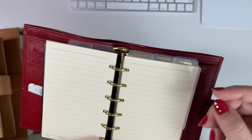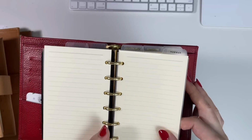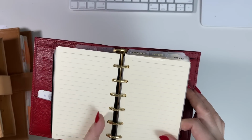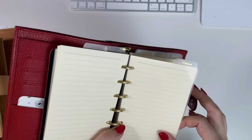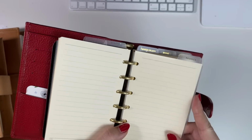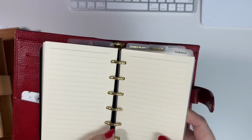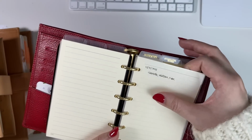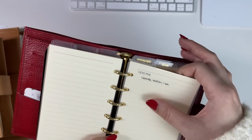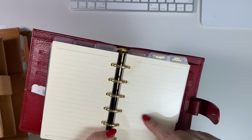So that's that. Norman is my husband, so I have a section for him. I haven't filled out anything here yet. I need to transfer some stuff from another notebook, but that's what I want to use this section for: his important information, dates, highlights and such, anything pertaining to our relationship and him. So family plans is for traveling, travel plans, travel ideas, activity ideas and such. Home is for things in our household.